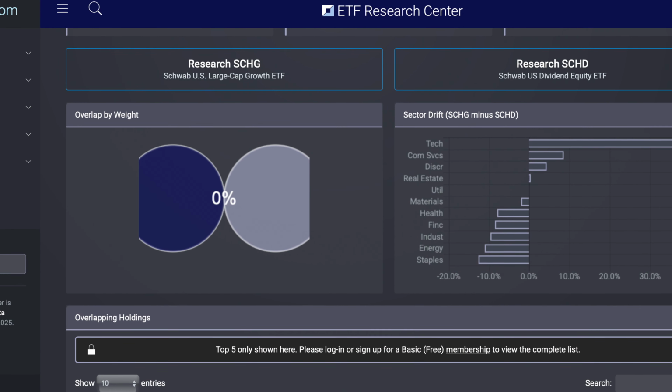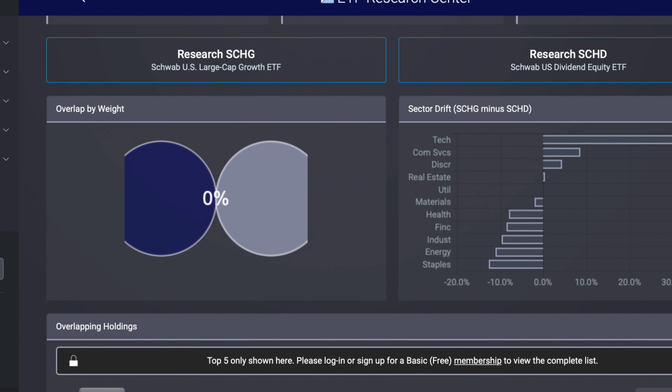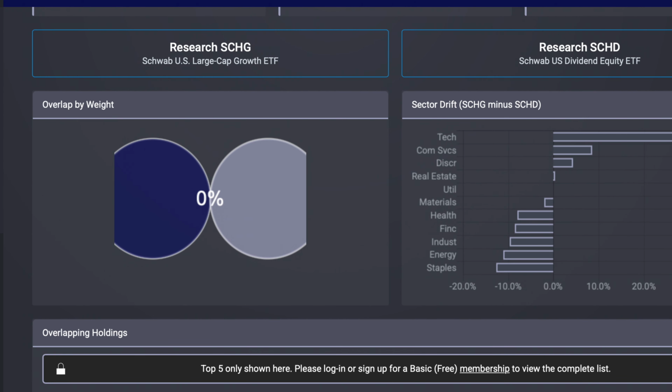And the great thing about SCHD and SCHG is there is 0% fund overlap. That means with adding SCHD, having some value and some stability as part of your portfolio, that is a good thing. That means you're not really overlapping on having too much in one company.